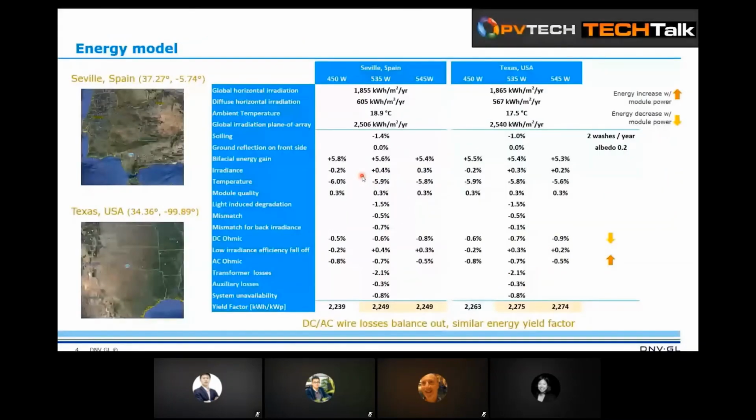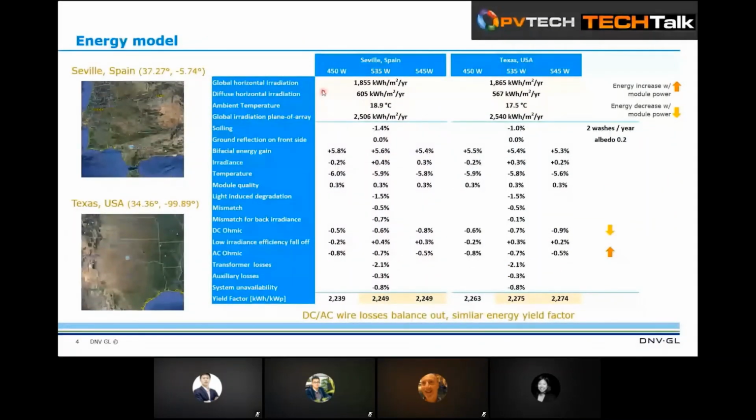And then we come to the energy model. As we all know, energy is a key part of the LCOE calculation. So for the energy model, we took two locations, one in Spain and one in the US. This is to take a typical example from the European and North American markets. The weather is pretty similar in both of these cases. You can see the GHI is pretty similar, and these are rather sunny places.